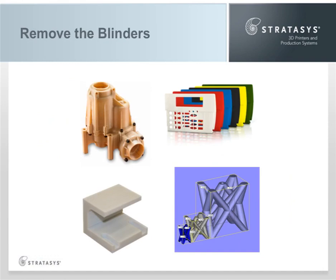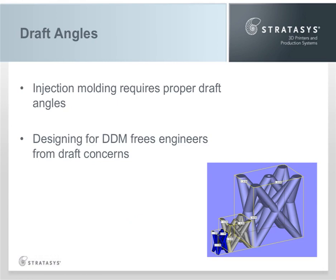To fully capitalize on the power of DDM, engineers should not limit themselves to the traditional manufacturing rules. There are many ways to manufacture parts. Today, I'd like to look at a number of ways DDM can provide new options to fabricate parts that would traditionally be made by injection molding methods. My goal is to provide you with some examples of how DDM can liberate engineers and designers from their traditional manufacturing concerns. Take, for example, draft angles.